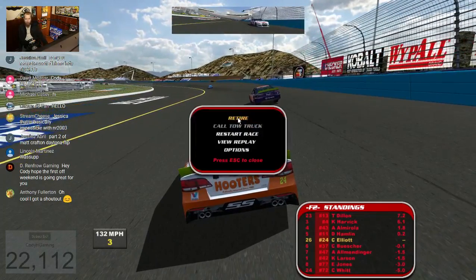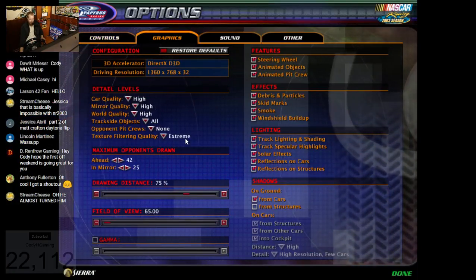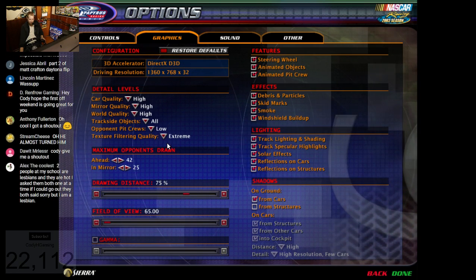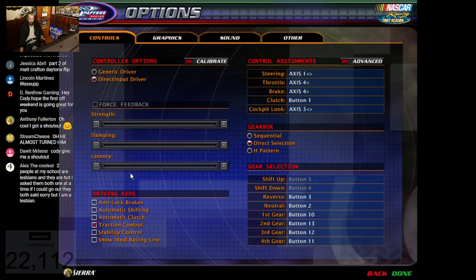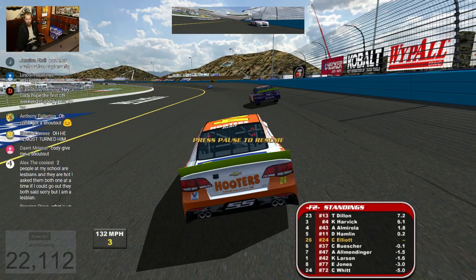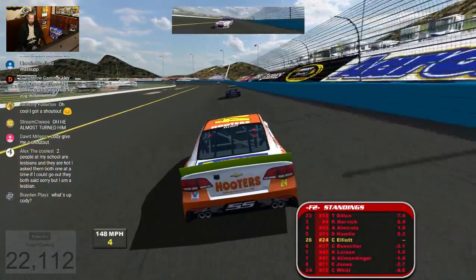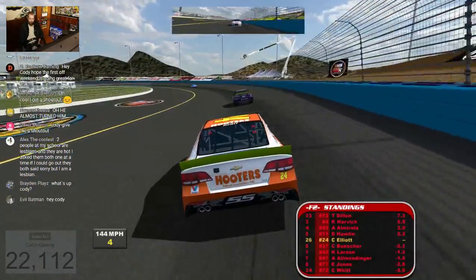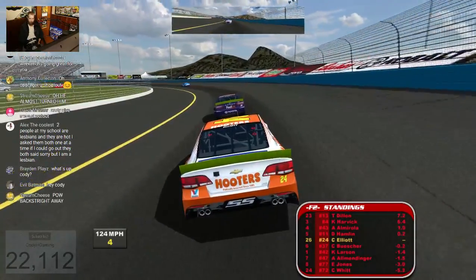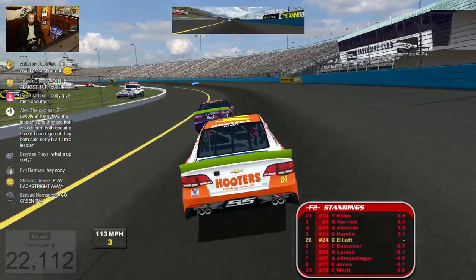I think I need to turn traction control off. It's slowing me down too much. I don't have good acceleration coming out of the turns. I was having frames per second issues earlier, but I shut my computer off like about half an hour before the stream started, so I think we're good. Alright, so I'm gonna race Denny really hard this next lap.